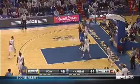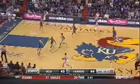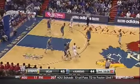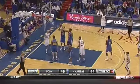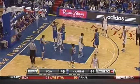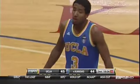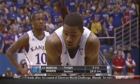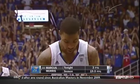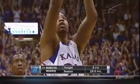Nelson feet underneath. Lee cut, couldn't finish. Kansas down a point. Marcus Morris hasn't really gotten loose yet in this one, and he's fouled. They get Malcolm Lee with that foul. What about Marcus Morris? What do they have to do to get him more involved? I think the first thing is he only played 11 minutes in the first half because he had those 2 fouls. So that put him on the bench for a sizable period of time.